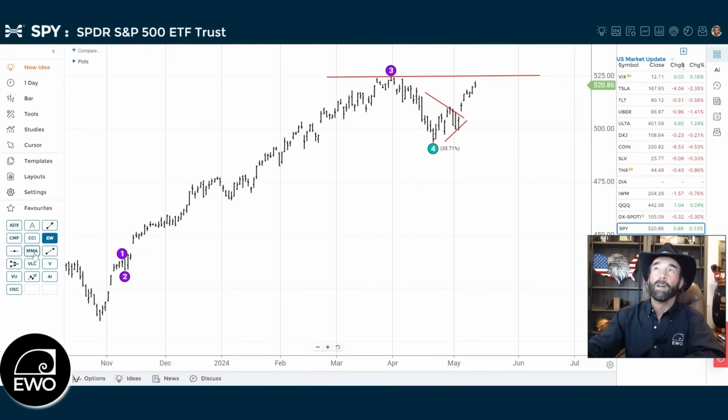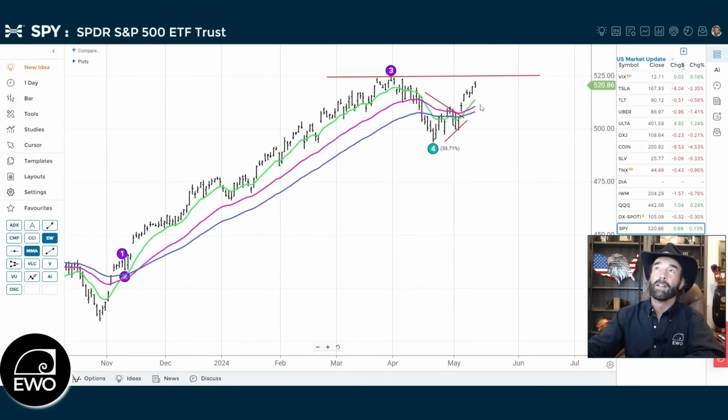As I put the moving averages on, you can see that there's a slight separation from the 10-day moving average, but nothing too significant. But a nice clean break here. We also have the break in the 10-30 moving averages, a bullish cross there with the 10 moving up above the 30. So what's going to happen when we hit this wave 3 high?